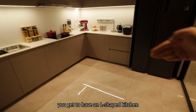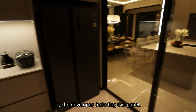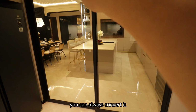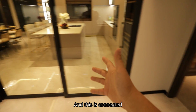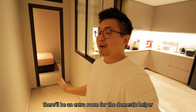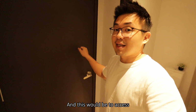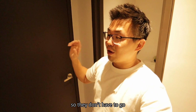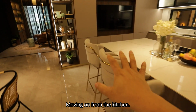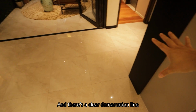So here you get to have an L-shaped kitchen, and most of these will be provided by the developer, including this panel. But it's a 2-panel. If you don't like it, if it's too heavy, you can always convert it into a 3-panel. And this is connected into the yard space, where this will be the place you do laundry. There will be an extra room for the domestic helper, a toilet for her, and this will be the access into the utility space, so they don't have to go through the main space just to throw rubbish or move stuff or whatever lah.